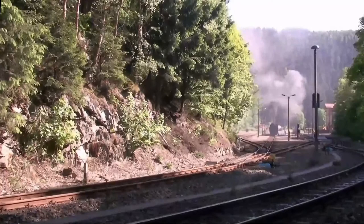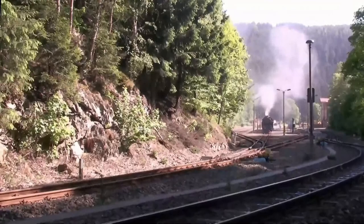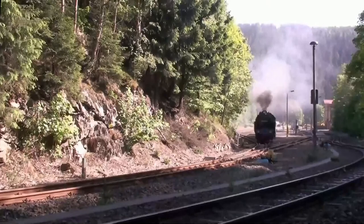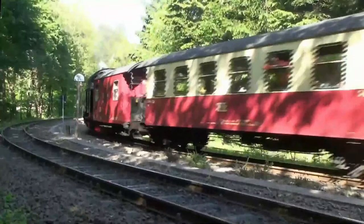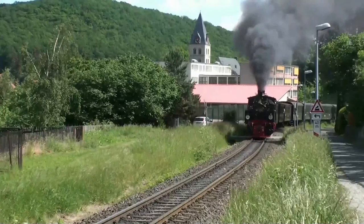There are others, though, including this 2-6-2 tank engine built by Krupp in 1939. Two Mallets, dating from the turn of the last century, are used for special trips. This one was heading for the Brocken Mountain.